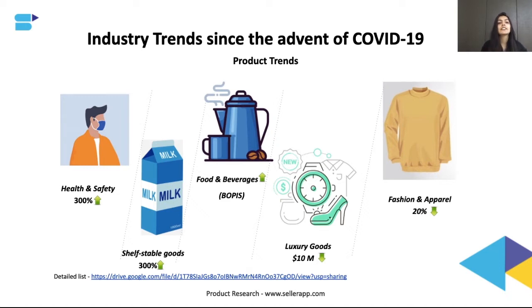So the health and safety category has seen an increase of 300% in sales, and also people have been stocking up on shelf-stable goods. Mainly milk and alternatives of milk has seen an increase of 300% in dollar growth. Food and beverages sales has also gone up, and people have started buying online and purchasing in stores, a method to avoid overcrowding in supermarkets. And other categories such as luxury goods and fashion apparel sales have decreased.